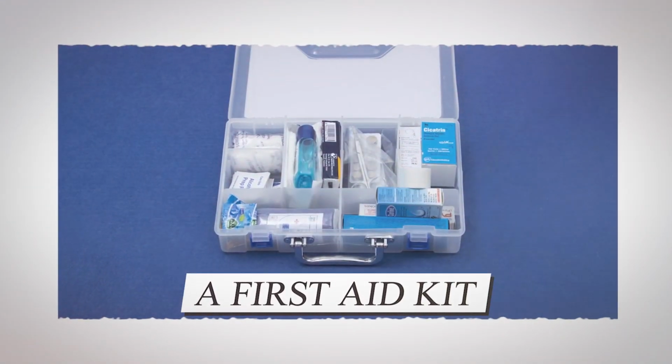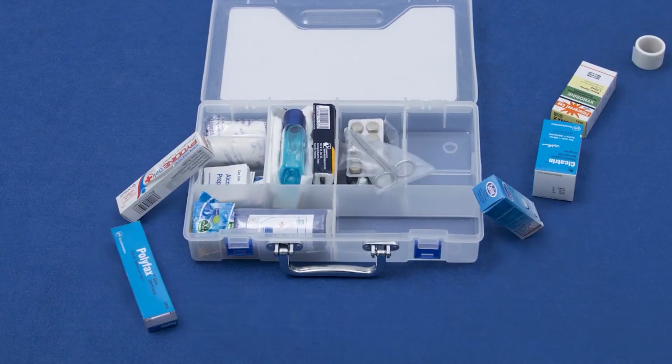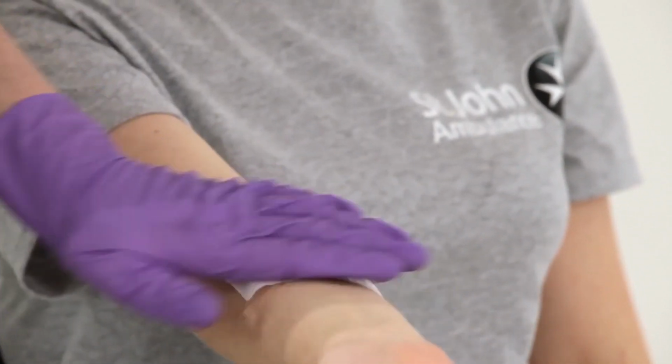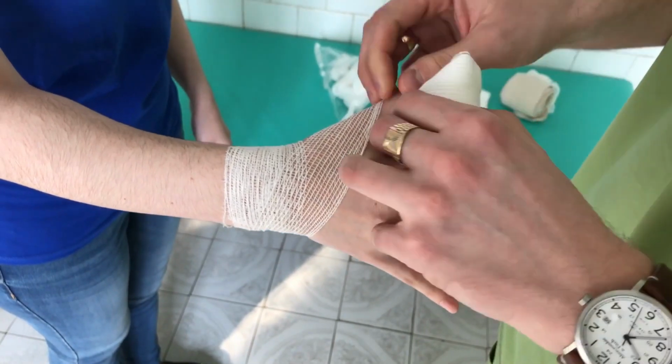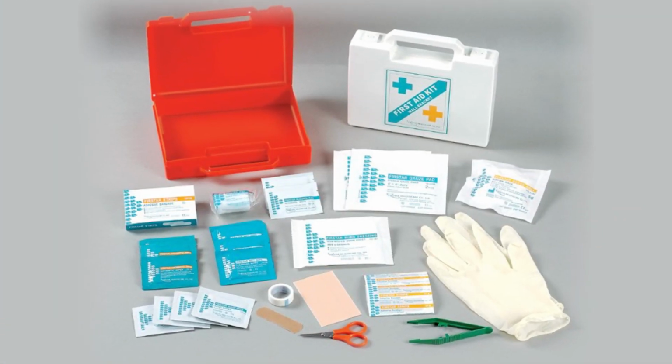10. A first aid kit. A medical kit can be invaluable no matter where you are, especially if you find yourself in a survival scenario because of illness or an accident. Go beyond band-aids and antibiotic ointment for cuts and scrapes, and include other items that can double as survival tools.